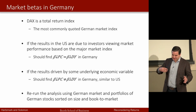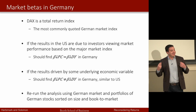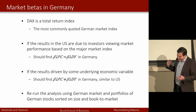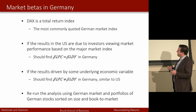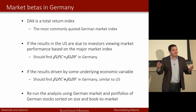Okay, so now let's turn to Germany. In Germany, they actually have a total return index as the baseline. Now, if what we're finding in the US is based on a price index being shown, well then in Germany we wouldn't expect to find any of these effects. And we'd expect the beta on price changes and the beta on dividend yields to be about the same in Germany.